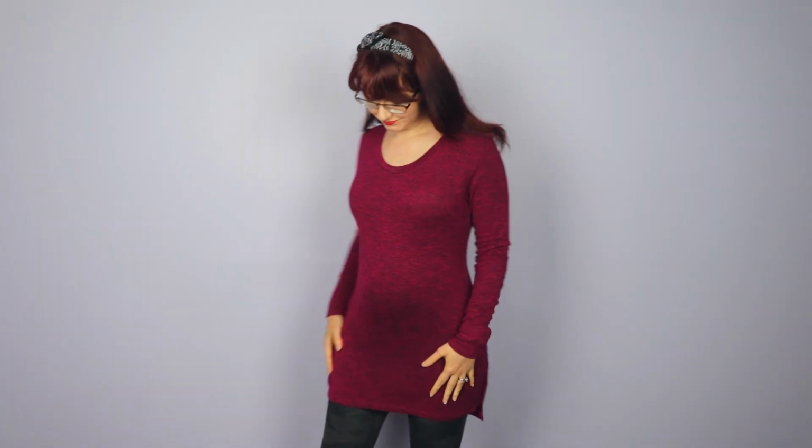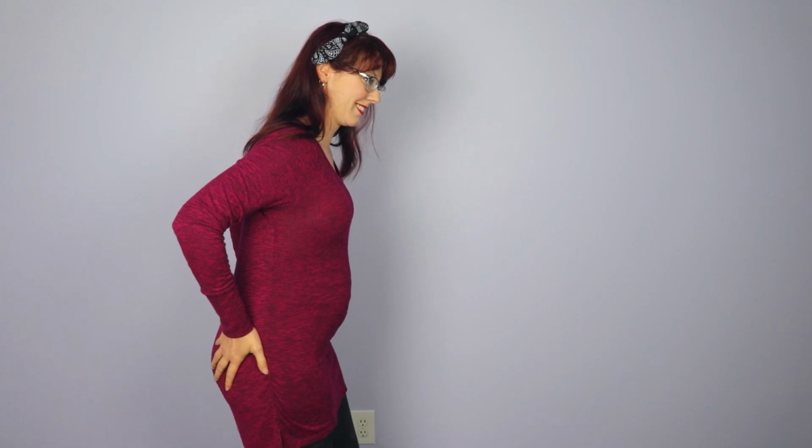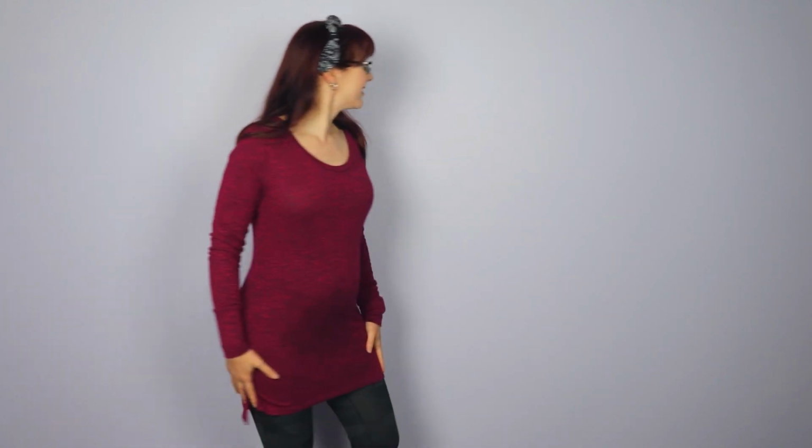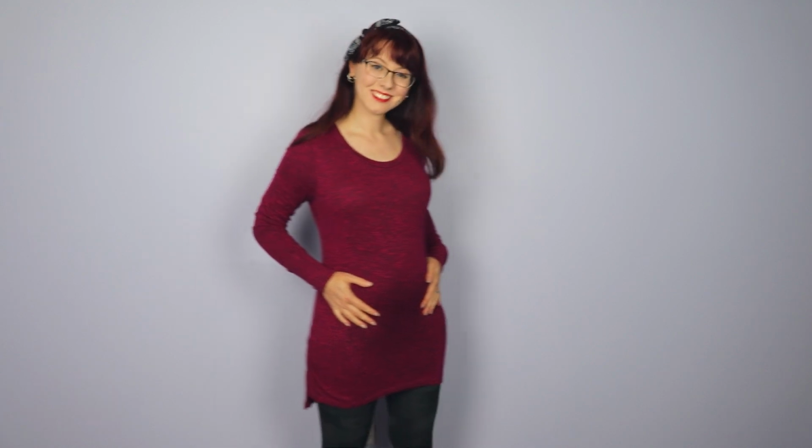Here we have another dress. It's not quite t-shirt, but not quite sweater material either. This is from Liz Lang, again, I don't know, it's Target's old maternity line. I guess I don't think they carry this anymore. It's all Ingrid and Isabel or something like that. And this one was $8.99.